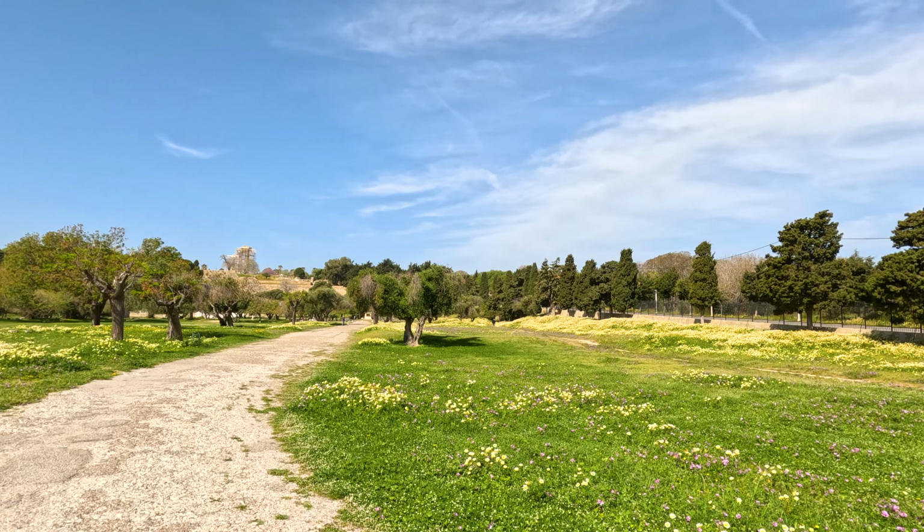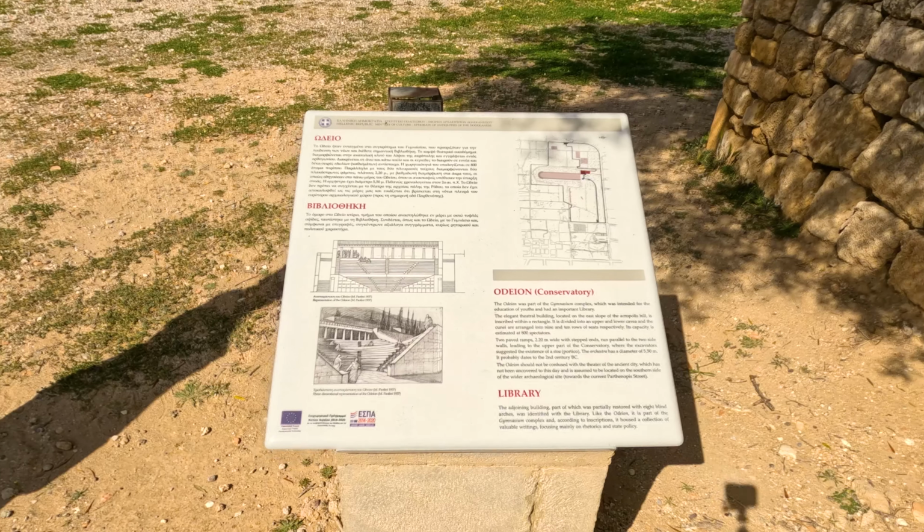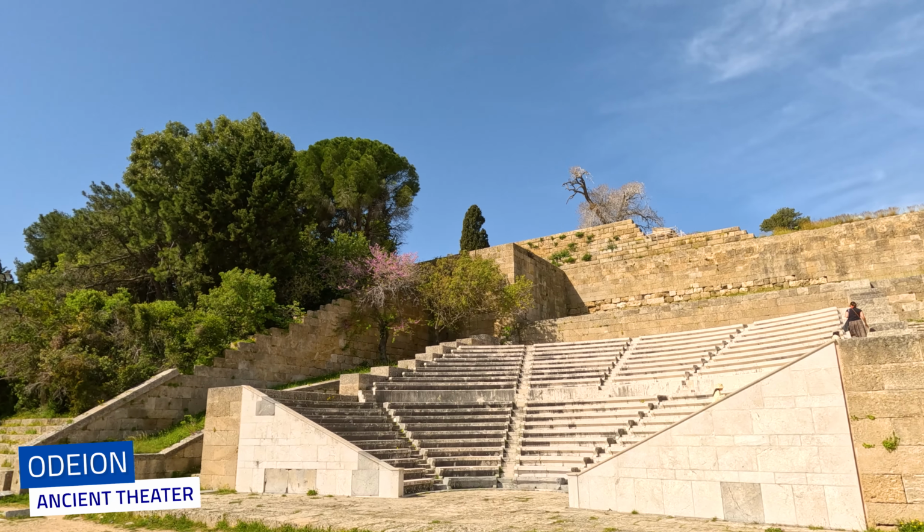The Acropolis of Rhodes is just a few kilometers from the old town of Rhodes. Here you can visit the Temple of Apollo, the Odeon, ancient theater, and an ancient stadium. Entry is free.